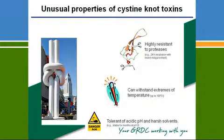And why do we like these particular peptides? Well, they have a cysteine knot in them, sort of represented by this figure here, and cysteine knots make them very robust. They're able to resist proteases, and that means when they're injected into an insect, the insect can't metabolize them away easily or quickly. They can withstand temperatures. We can boil these, and it won't actually break them down and denature them quickly.